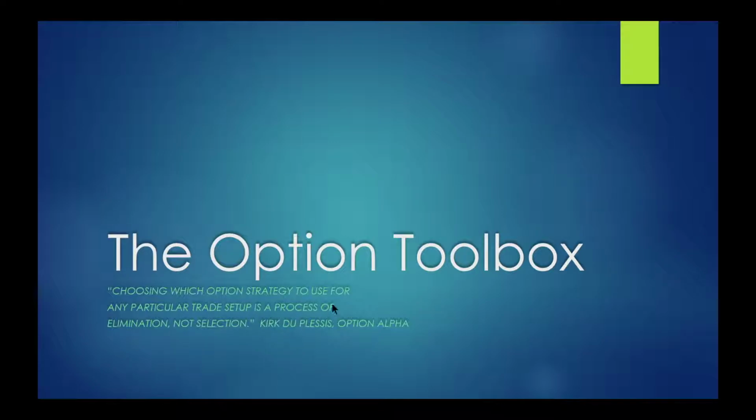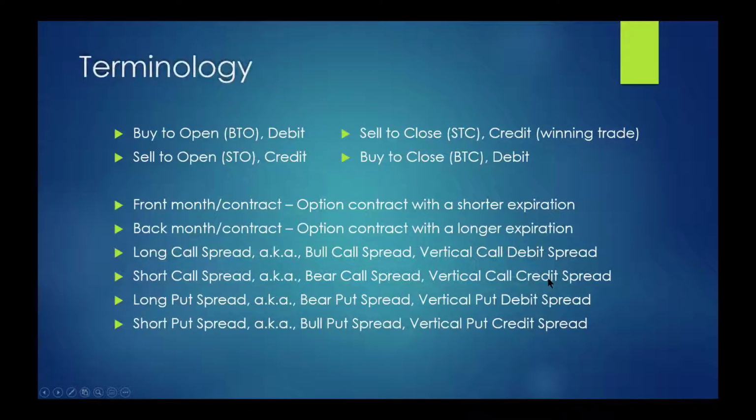So when you're looking for a strategy to trade with spreads, it's really a process of elimination, not selection. You don't just go in and say, I always love trading calendars, I'm trading calendars on this. You look at what's going on with the stock and with the actual option chain. You guys know most of this stuff, so we can blast through it.